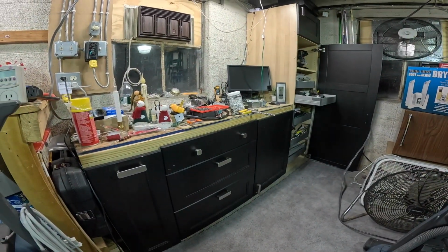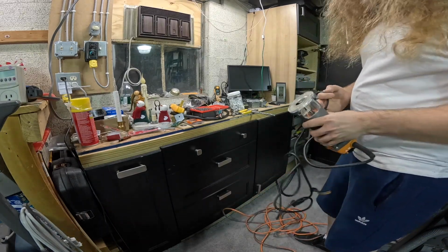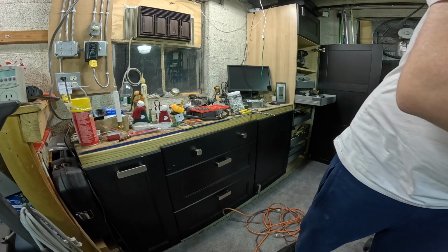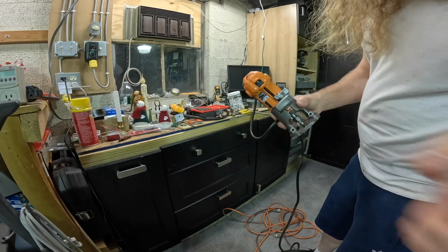Okay, the table's a complete disaster. That's nice. I used a lot of tools today. I kind of wish I had done it on video because I used a lot of tools, but it was more important to accomplish the task. I even used the router again.